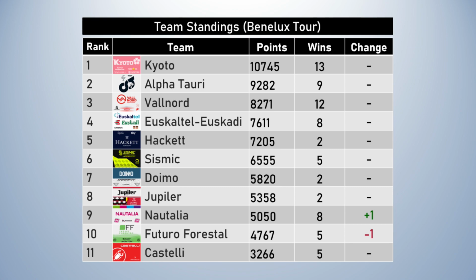Euskaltel Euskadi are closing down on Valnor, they're just 600 points back now, and with some races favorable to Euskaltel coming up, Valnor's third place is not safe any longer. So change could be coming in the top 3 because those 3 teams have been up there for pretty much the whole season. Hackett, Tismek, Doimo, Jupiler still in their respective positions, and Natalia have jumped up 1 place into 9th. They won 2 stages in the Benelux Tour. They will go ahead of Futuro Forestall.